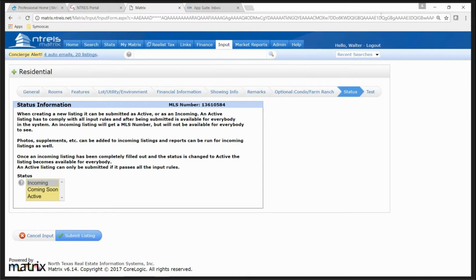And on WJ's screen, you will see you have 3 statuses: incoming, active, and coming soon. So make sure that you click on coming soon and then click submit listing.